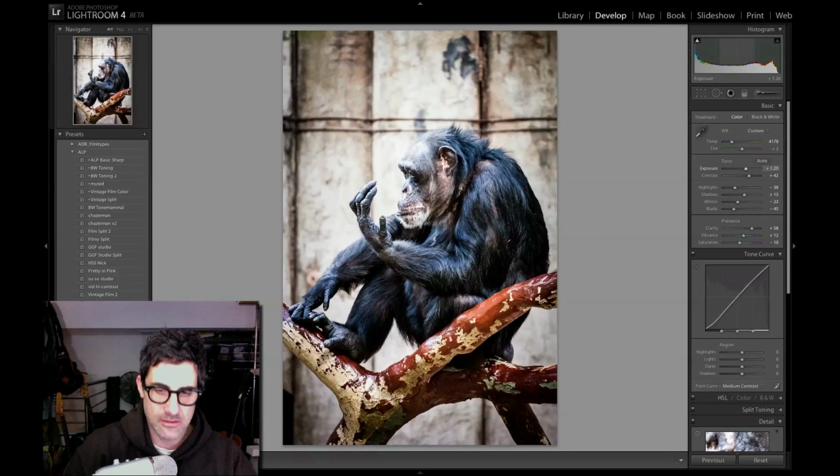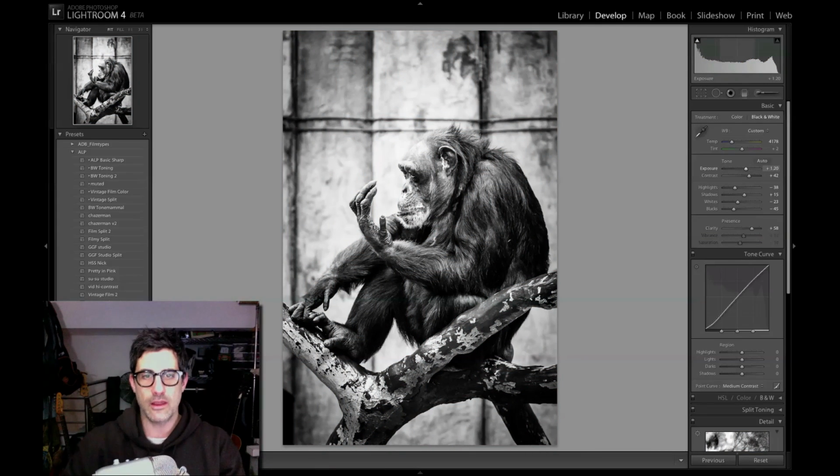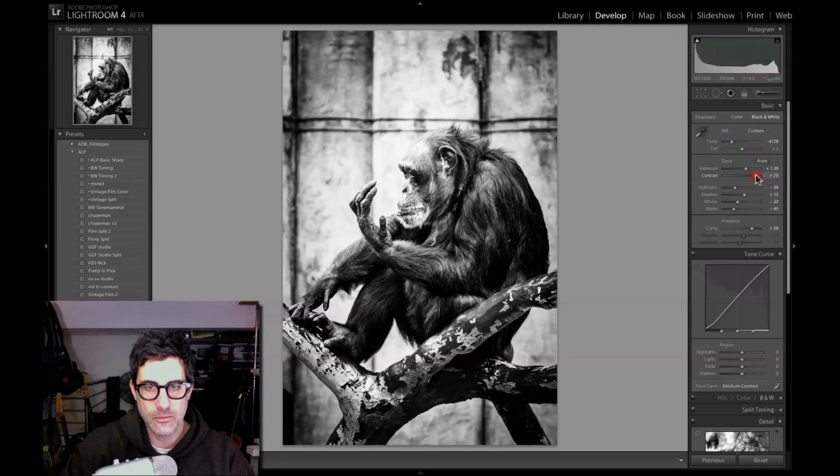Now, I want to see how this is going to look in black and white. I'm going to retain all the settings that I have here, hitting the V key. And, you know, I actually don't mind that at all. Let's just add a little bit more contrast. A little bit more. Something like that. And we'll just bump the whites up a little bit. Let's just see how that looks. Yeah, it's too much. Too much.